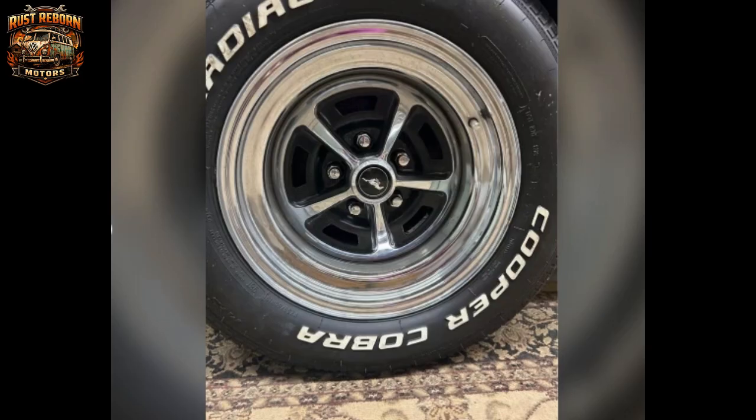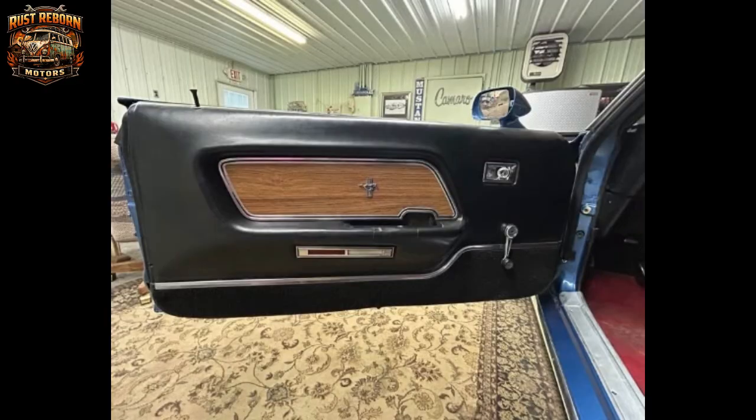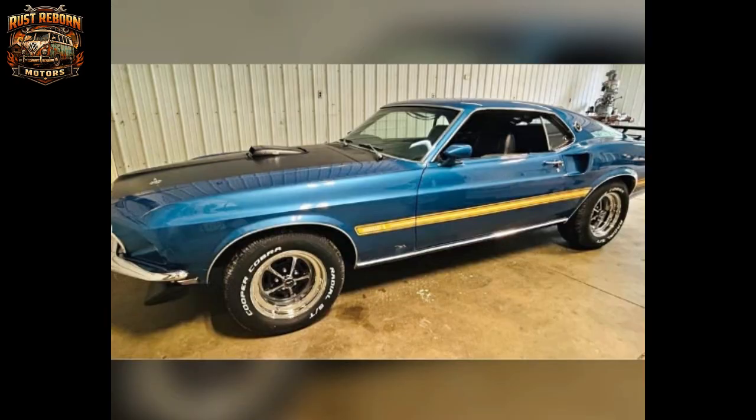Being an R-Code Mach 1 places it in a very exclusive category, as these were among the highest performance Mustangs of their era, built to compete both on the street and at the drag strip. The inclusion of air conditioning further enhances its appeal, as many high-performance cars of this type were ordered without comfort options, making this one especially attractive for collectors who also want to enjoy driving their car.